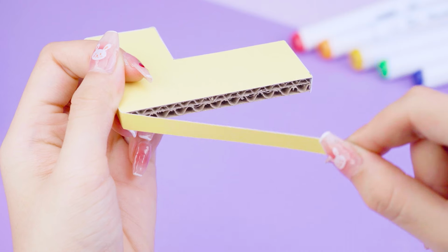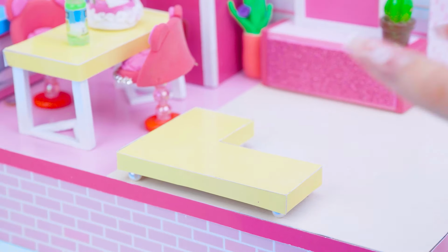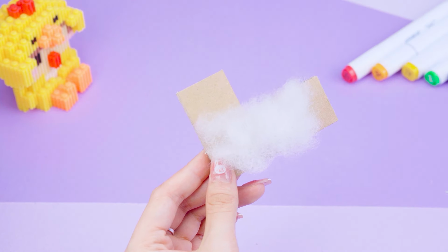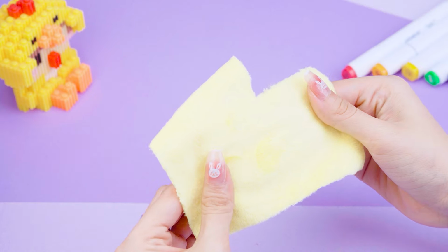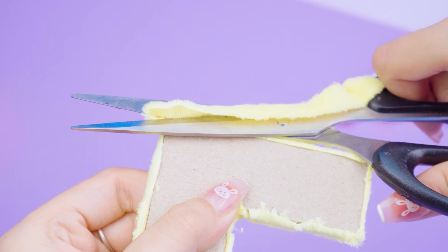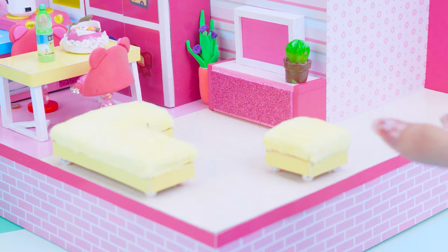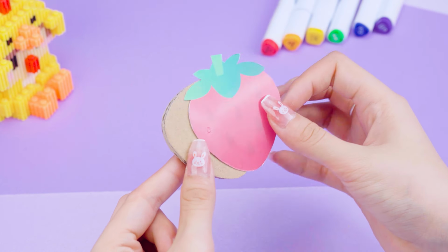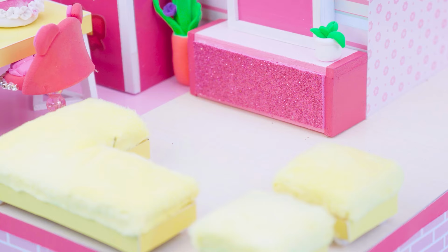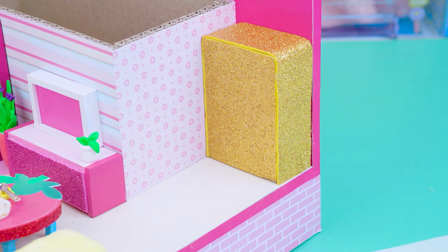I will make a living room with a beautiful and comfortable couch using yellow fabric and lots of cotton. Have a beautiful strawberry coffee table, right? Stair to go up and down.